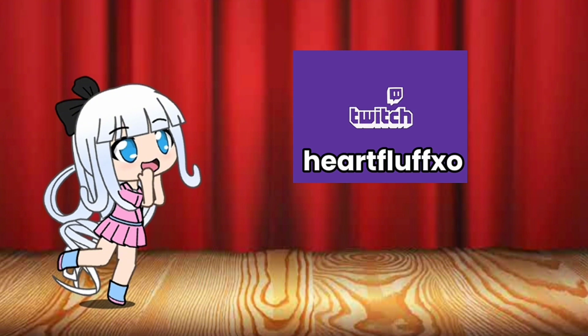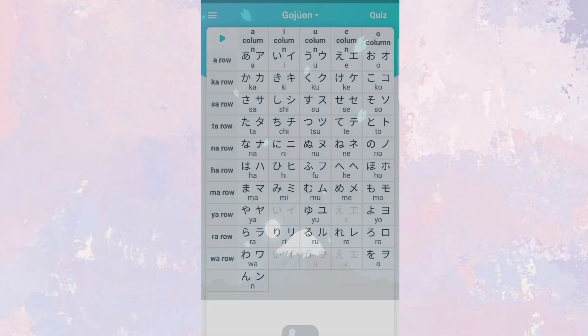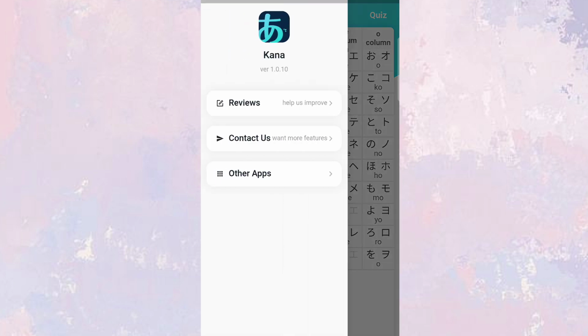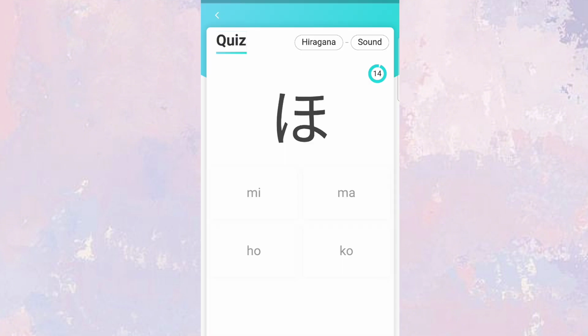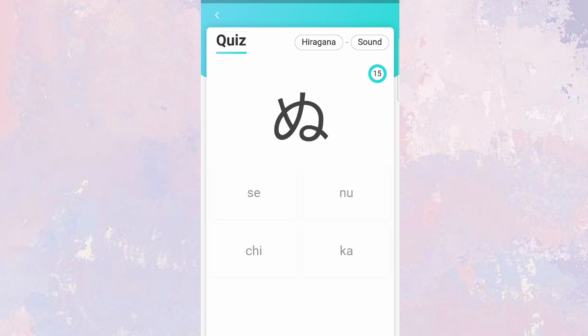Okay, then let's get to the secret tools. First tool is Kana app. Download the Kana app from the Play Store to learn Hiragana and Katakana. Practice every day after you wake up and before you sleep for at least 3 days. If you only want to read Japanese and not write it, just memorize the shapes.